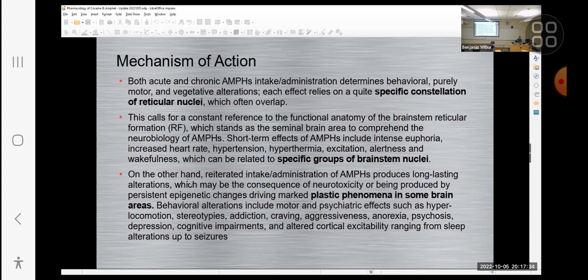You can read this, I guess, if you want. But basically what it's saying is that there are specific parts of the reticular nuclei, parts of the brainstem that affect things like locomotion, addiction, craving, aggressiveness, anorexia, which is not eating, psychosis, depression, cognitive impairment. All of these effects or behaviors can be expressed because of changes in how the amphetamine produces these changes in your brain. And those are specifically the neuroplasticity type effects on the short term. Things like heart rate, hypertension, hyperthermia, excitation, alertness, and wakefulness have to do with the brainstem.